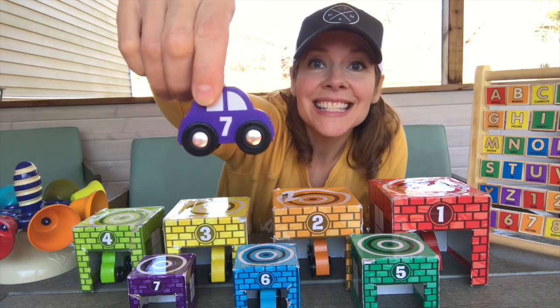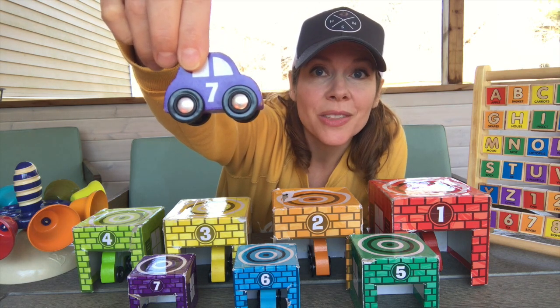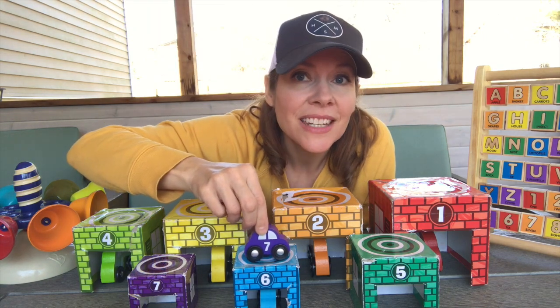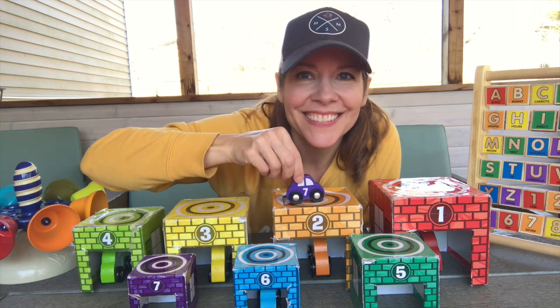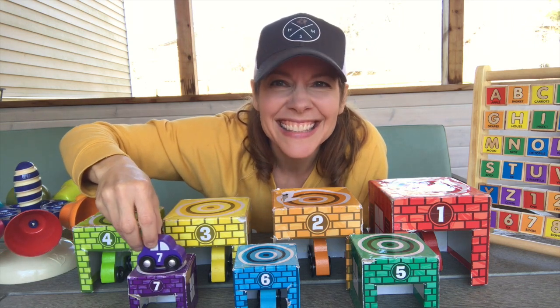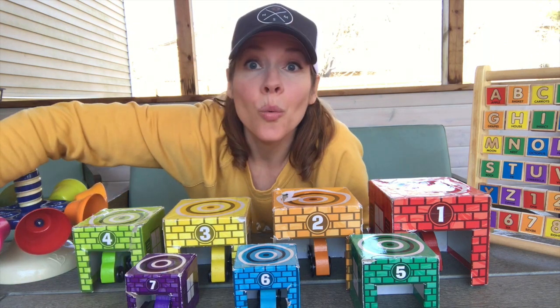Number seven. This car goes in a purple garage with the number seven on it. Is this the number seven? No. Is this the number seven? No. Is this the number seven? Yes. Let's drive that in the garage. Thanks for helping. One more car.